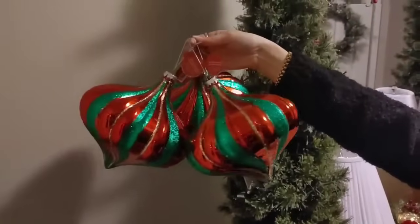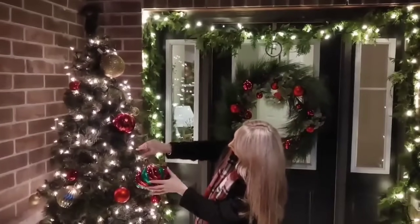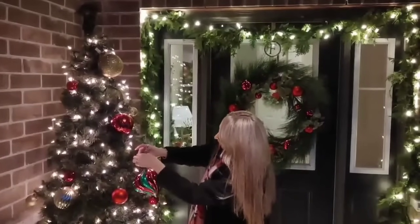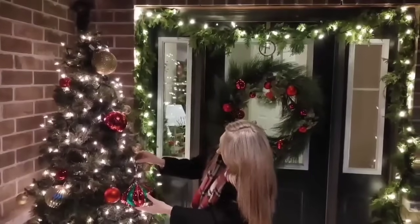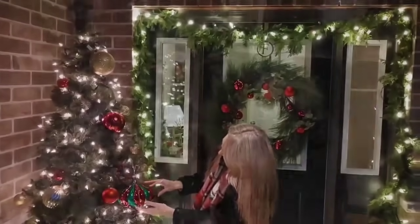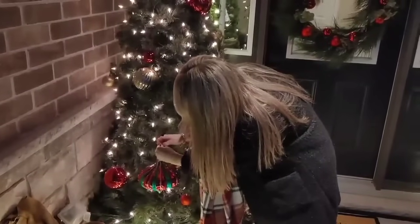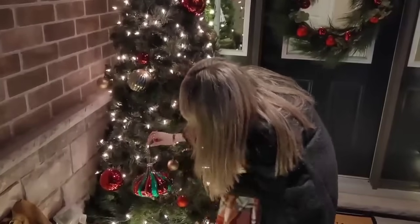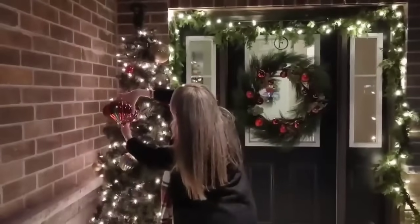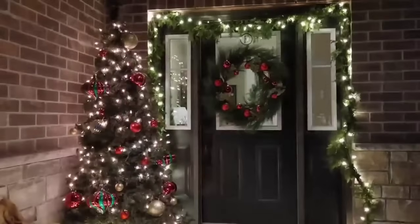I forgot that I had purchased these ornaments from Michael's this year. I think they were $5.99 each, which I think is a great price for the size that they are. Again, I didn't want to spend a lot, but I thought these would make such a pretty impact. They almost have a nice sheen to them, and they are such a big size for the price. So I did decide to add these. I only got 3 because the whole back of the tree you really can't see, but I absolutely love how these look.